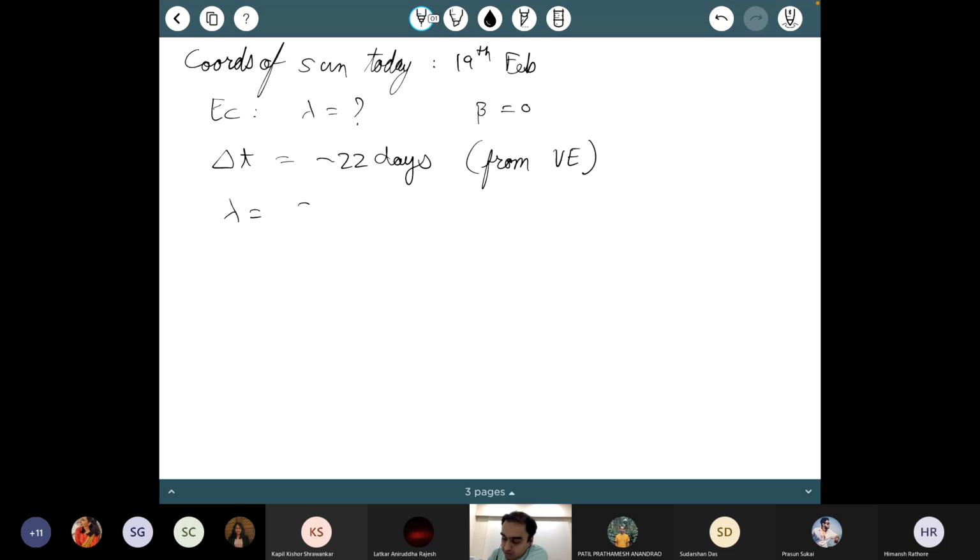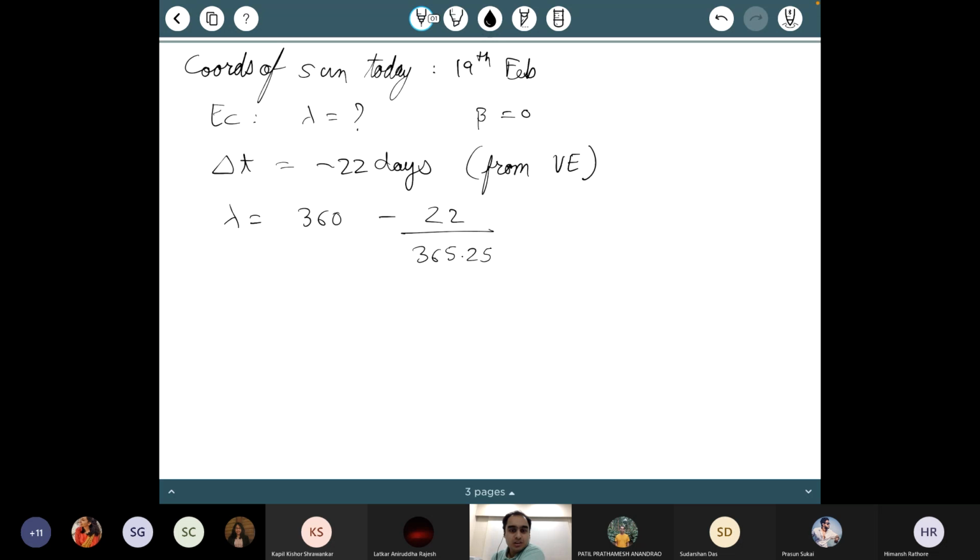So lambda is going to be 360 minus 22 divided by 365.25. Remember this 0.25, by the way. This is a rough way of accounting for the leap year. The exact value is a bit lower than this, but this is good enough for now. Okay, so 360 minus this into 360.